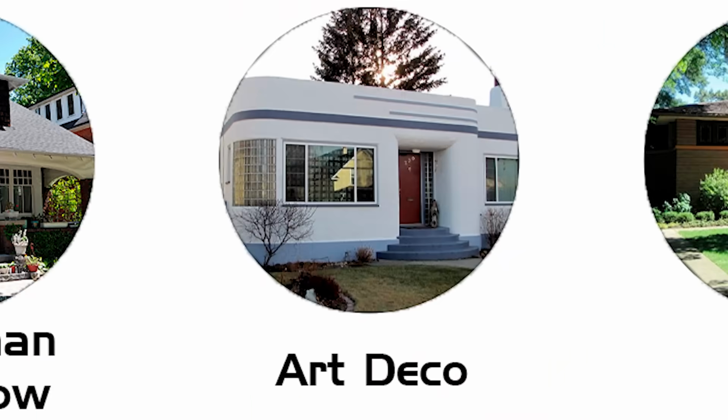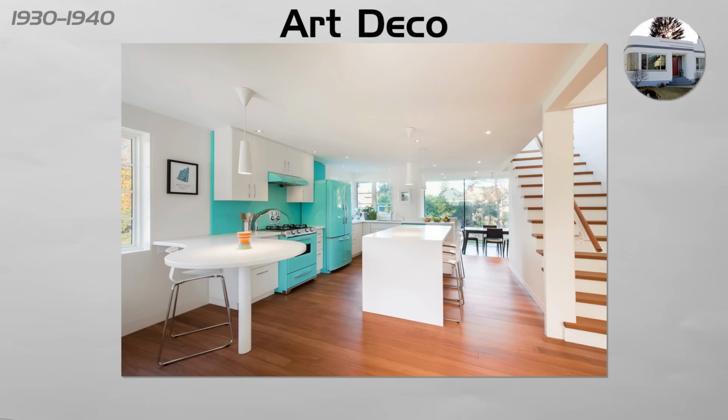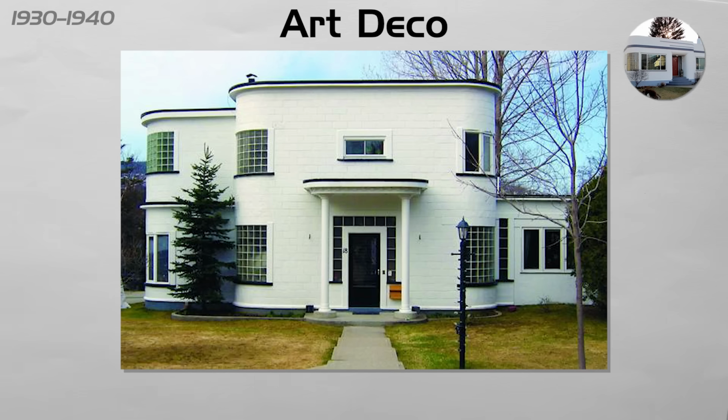Art Deco. In Montreal, Toronto, and Vancouver, some houses or apartment blocks showed curving corners, zigzag ornament, or stucco exteriors reflecting machine-age optimism. Interiors might include streamlined kitchens, pastel bathrooms, or chrome fittings. Though overshadowed by bungalows and war-era builds, these add a dash of 1930s glamour in specific neighborhoods.